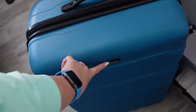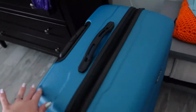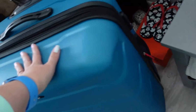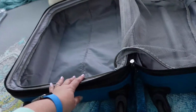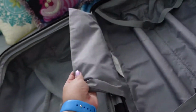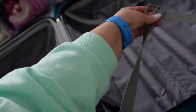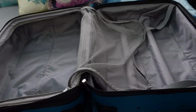I really like this nesting set of Samsonite luggage. It has a lock on the side. It's a TSA approved lock. It has the large, a small is in there, and I am taking the medium one on our weekend cruise. It does have a really nice expanding section. It also has a little zippered pocket on the inside and the little hooks, and the mesh pocket on this side. So let me go ahead and gather up everything that I'm going to pack and we can get started.